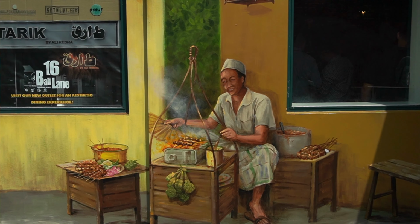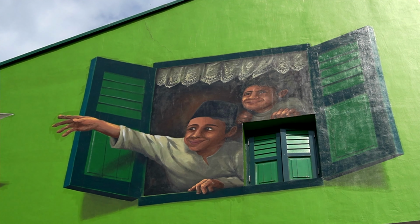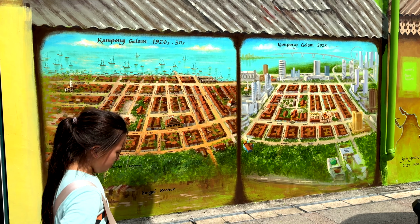If you start from one side and go across, it kind of tells the history of this area, starting off with houses on stilts, moving forward to market areas, and then flowing forward to what it is today. The building is just huge. You really have to come and see this because there are so many different details and stories in every little bit of it.